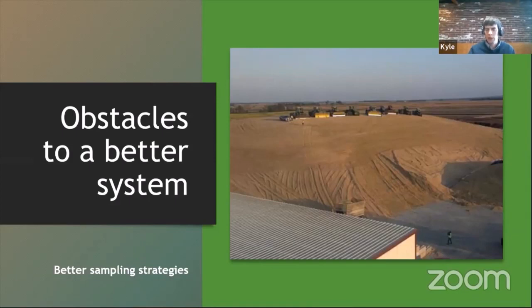At the lab, we're going to dry and grind that. We're actually going to end up testing about 10 grams. And then as a nutrition consultant, you're supposed to formulate a diet that describes how that silage is going to feed based on a 10-gram sample. You know, at some level, that seems a little bit ridiculous.